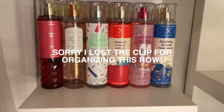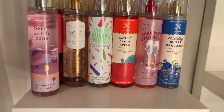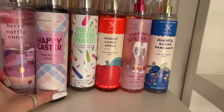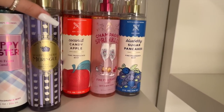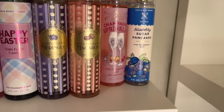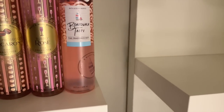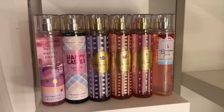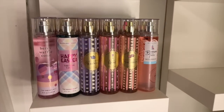Okay, now we're on to the last row for this shelf, and I do want to keep this one a little bit prettier, with a little bit of a theme. So I have Berry Waffle Cone, then I'm gonna put Tutti Frutti Candy, and then some of the newer scents. I have Whipped Berry Meringue, Peach Prosecco Macaron right next to it. I also have Bubbly Rosé, and then right there at the end, I'll have Boardwalk Taffy, because I have been using that one a little bit more lately, and here's what we have. Okay, move those around. I think that flows together a little bit better.